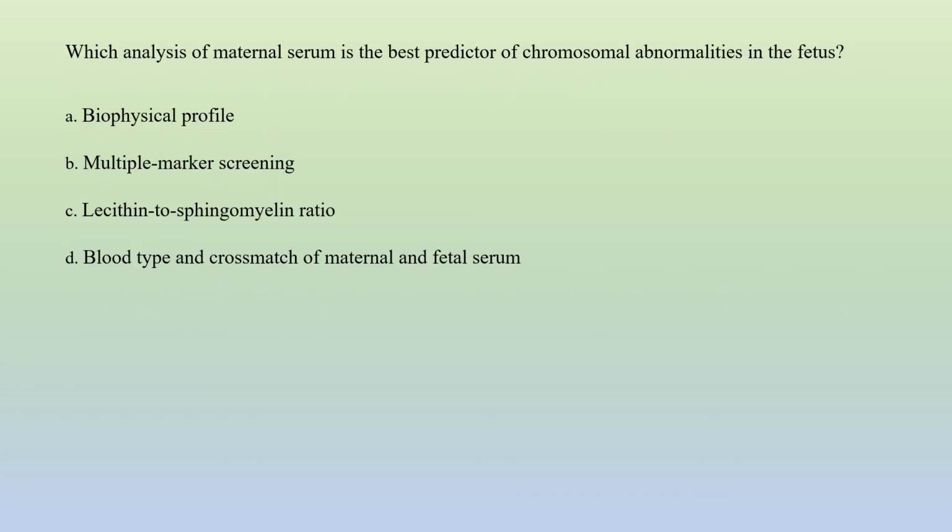Which analysis of maternal serum is the best predictor of chromosomal abnormalities in the fetus? A. Biophysical profile. B. Multiple marker screening. C. Lecithin to sphingomyelin ratio. D. Blood type and crossmatch of maternal and fetal serum.